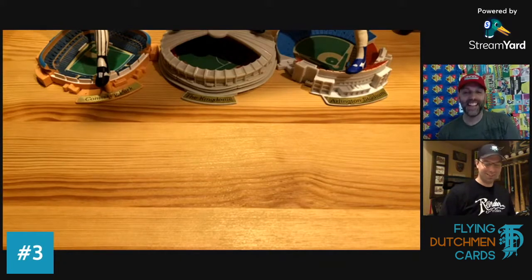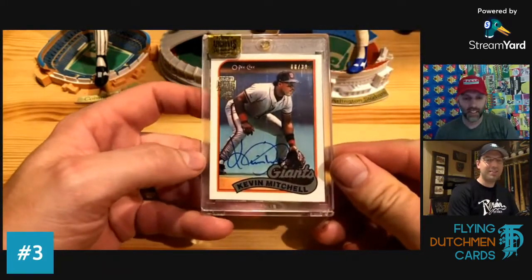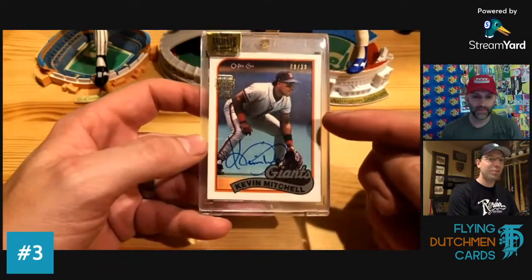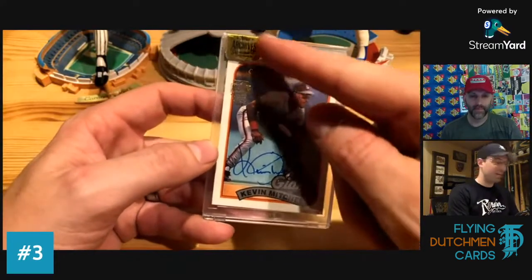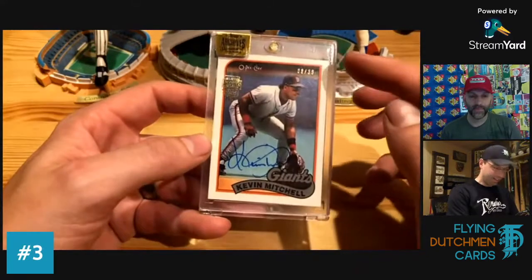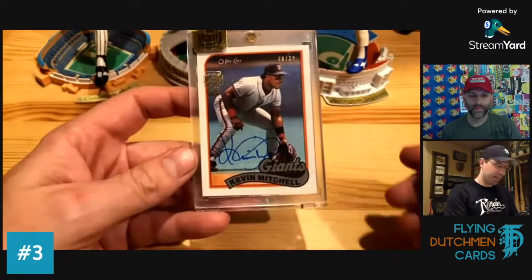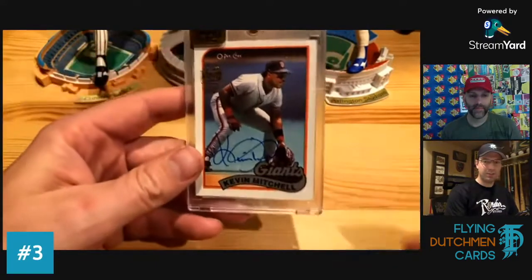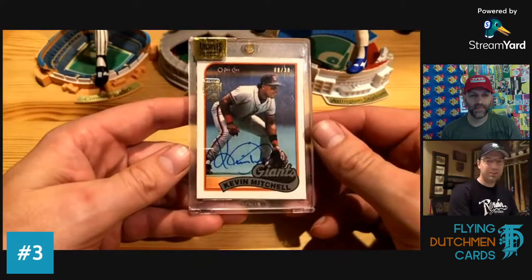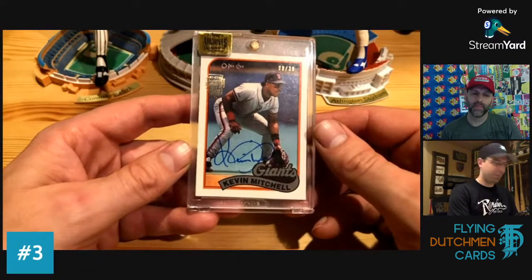That's awesome. So this one, I think I showed, but I want to show it off again. This is the first O-Pee-Chee autograph that we have. This is from 2016 Signature Series. I think this was the first year that they did them, and they put the sticker way over here, which was kind of weird. But super excited to get that one just because Kevin Mitchell was the man in 1989. He was the MVP.